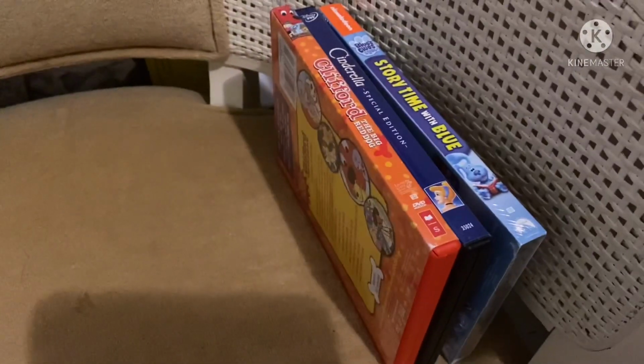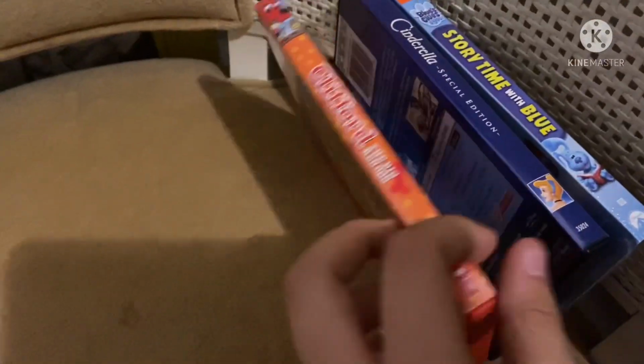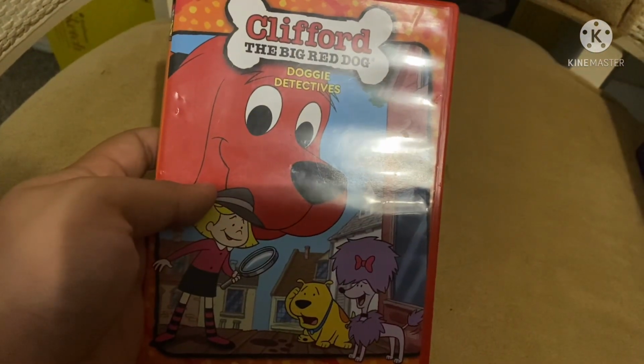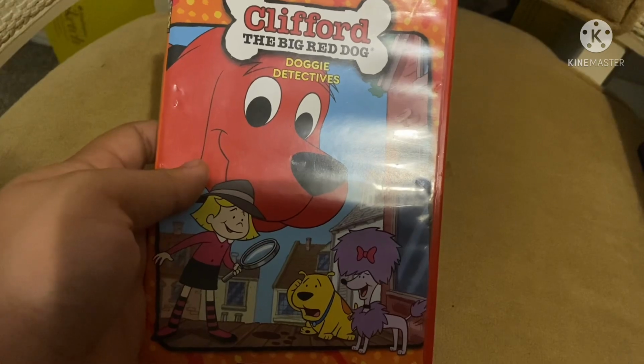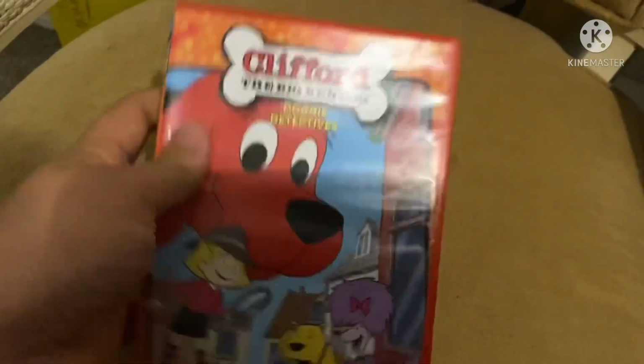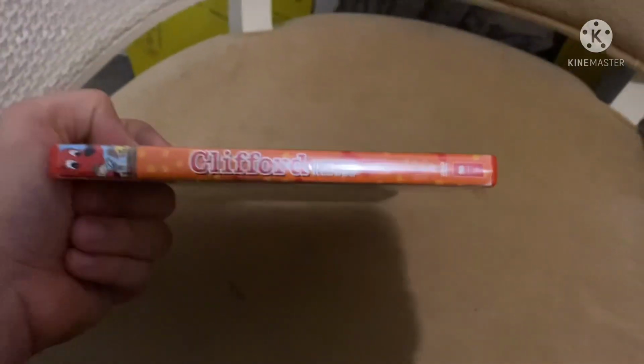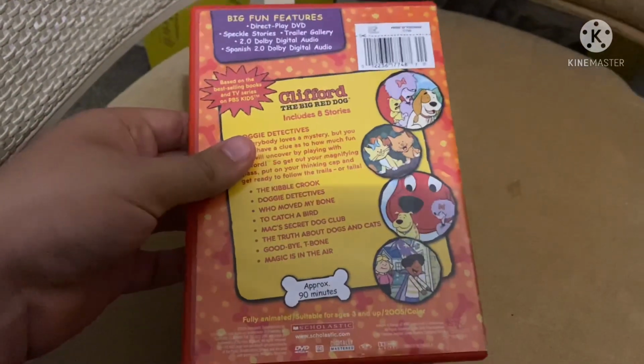Okay, the next DVD that I got is the 2005 DVD of Clifford the Big Red Dog, Doggy Detectives. So here's the front. Here's the spine. Profile picture of Clifford. And the back.